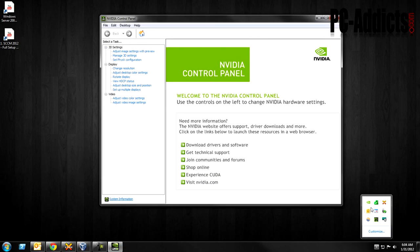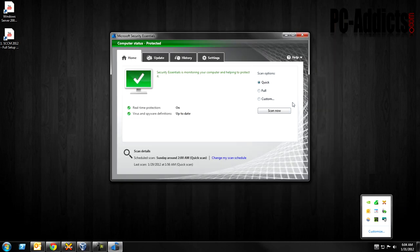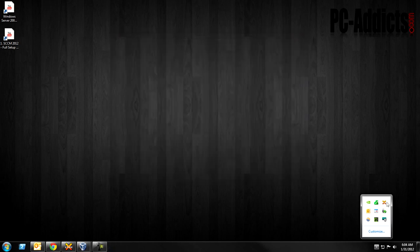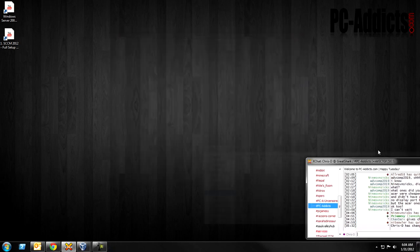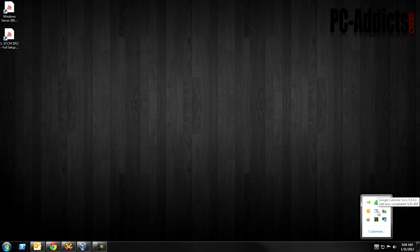I got the NVIDIA control panel, Microsoft Security Essentials is a must. Of course, my XChat IRC client, Outlook 2010, Google Calendar Sync. So in a previous video somewhere back there, I did a video on syncing up your Google Calendar with Outlook, which is nice. I love that feature. Safely remove hardware.